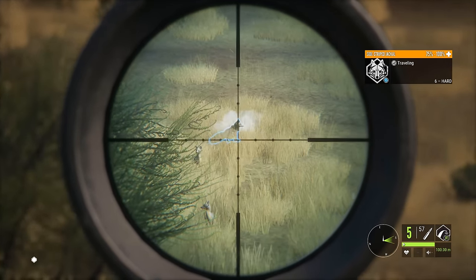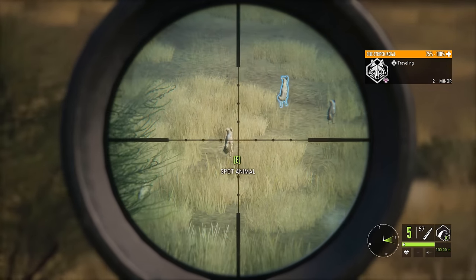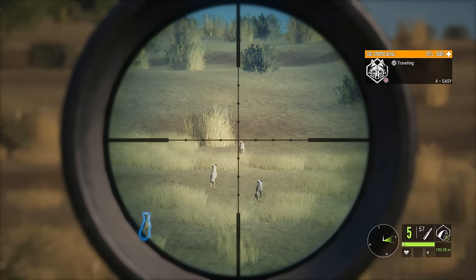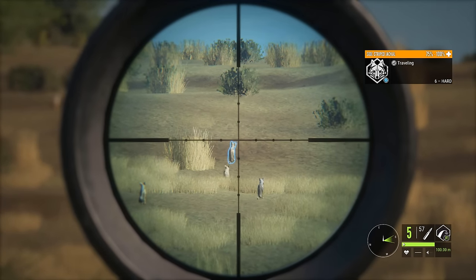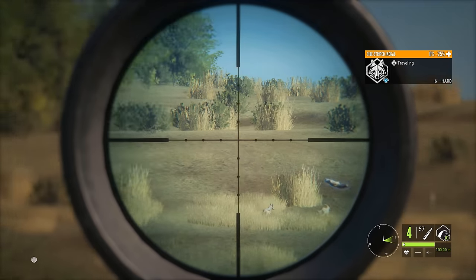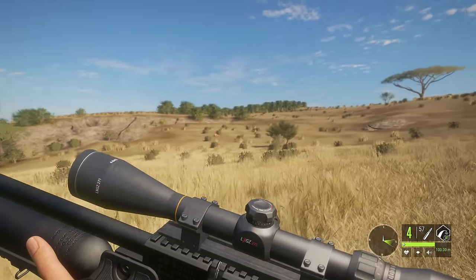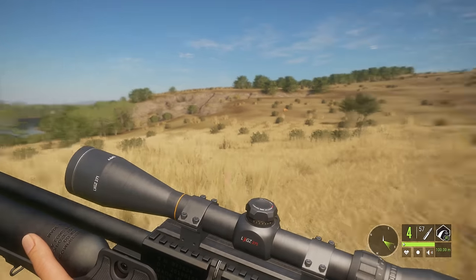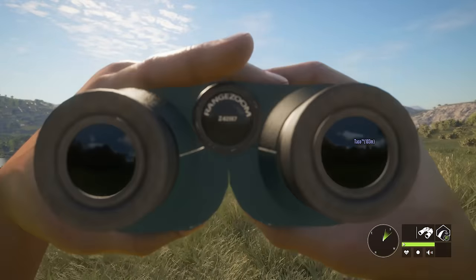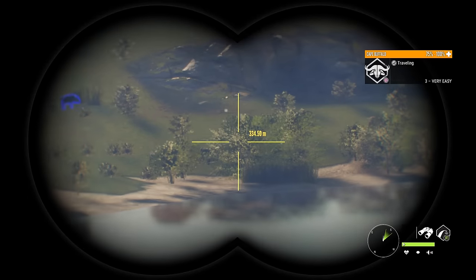Too high. Hit. 4, 2, 4. Another hit, 25. There we go, he's down. So you do have to lead your shot a little bit. It seems like there is a lot of drop with the air rifle. But it's still nice. Either that or it's just a fur type I've never seen before on the Cape.